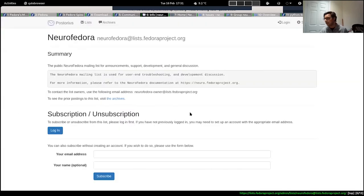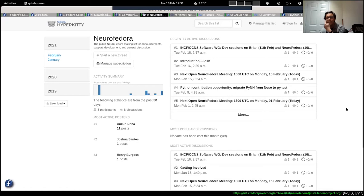It's a standard Mailman mailing list. The interface you're looking at is called HyperKitty. As I said, FOSS has fun, weird names for all of these things. But you can look at our archives here. This is where all the announcements go. This is where new people introduce themselves. This is where we'll send contribution opportunities.